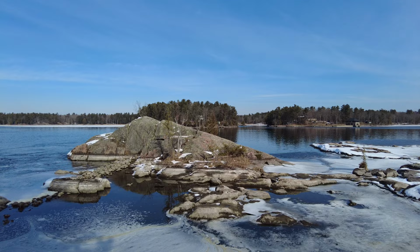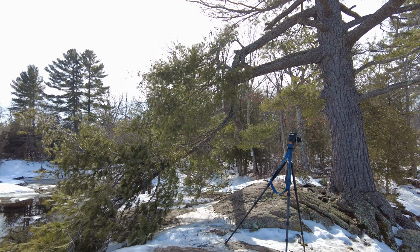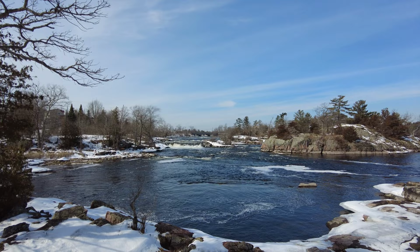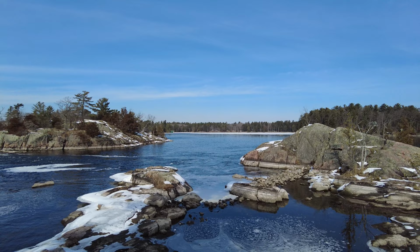We lost a tree branch over the winter, and I was gonna get a shot of that as foreground to the Burleigh Falls, but not now. Cool. The water's low, but I guess this time of the year it should be low.